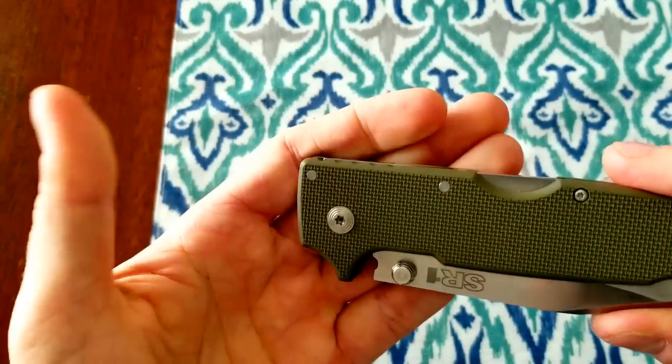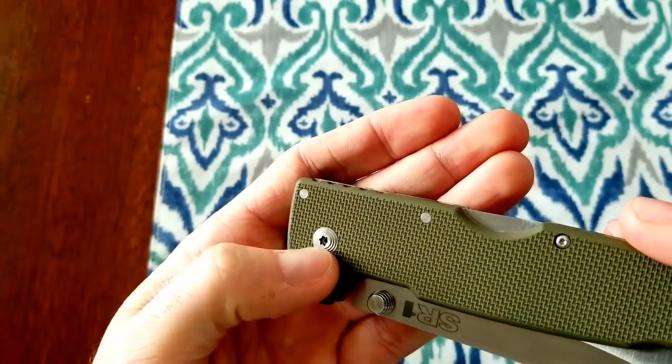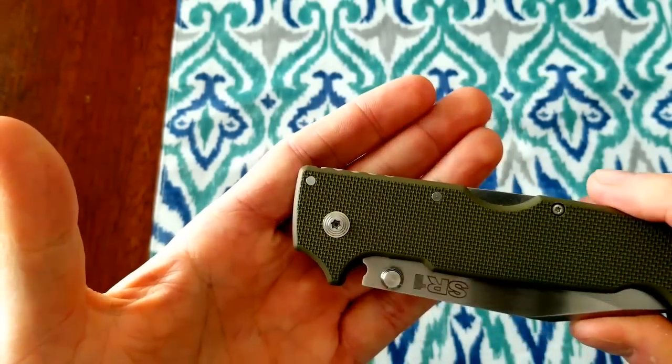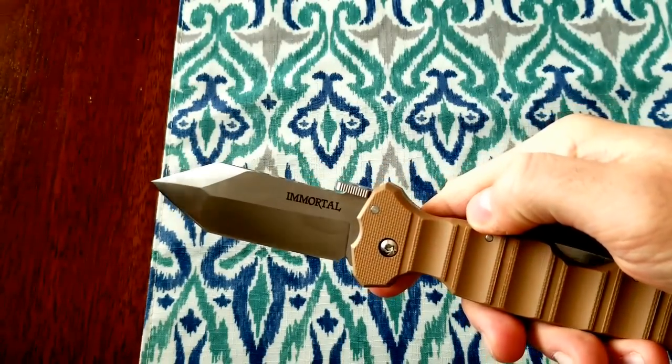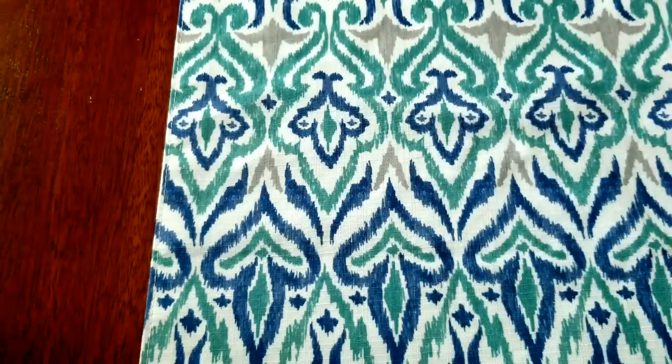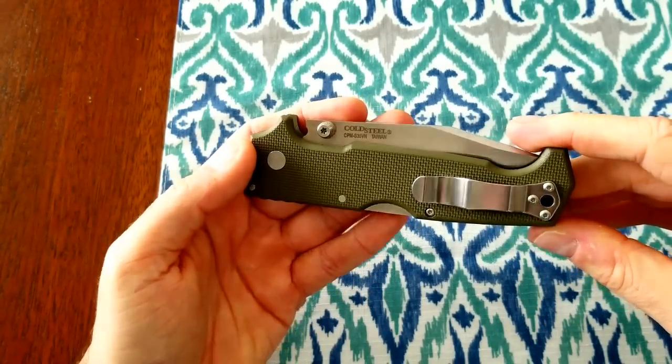One thing, I'm all over the place, guys. That's just how it's going to be. I like this pivot. I like how it has these little steps. It adds a nice little touch. It looks a little custom compared to the usual just smooth kind of industrial looking pivot right there. Everything else is pretty standard Cold Steel.